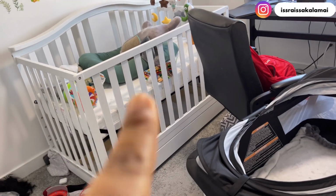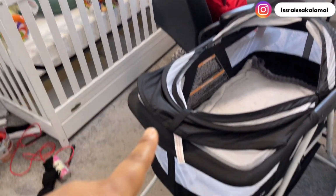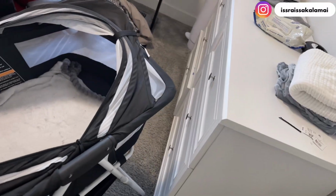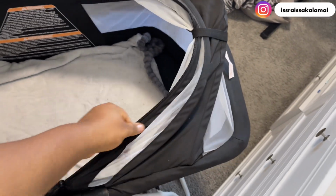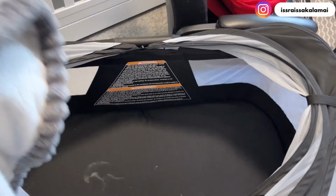So now we're switching, and actually he's going to start sleeping here in his crib. So we have to get that ready, because he was using this bassinet before. This bassinet, it was okay. I just didn't like this part of it, but this is how it comes.